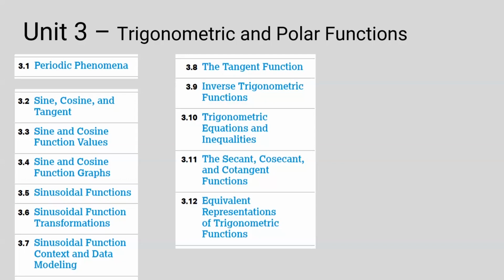And then 3.8 through 3.12, so here's the tangent function back, along with the inverse trig functions. Topic 3.11 covers the other trig functions, if you will. And then 3.10, trig equations and inequalities. One thing we notice about 3.10 is there was something in unit 2 as well on solving equations and inequalities, so there's quite a bit of consistency here. And then also 3.12, writing equivalent expressions in trig functions. We've seen that before with log functions and also exponential functions.